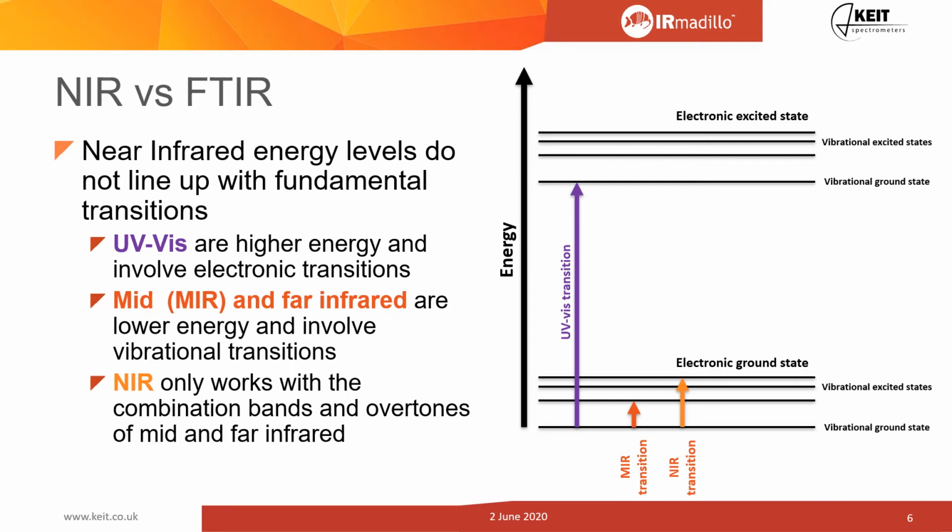That makes near infrared much, much harder to understand what's going on because they are not fundamental vibrations, which is what this ground state to excited state means. Fundamental vibrations, fundamental transitions are very easy to interpret. Any chemist fresh out of university or college can look at a spectrum from a mid-infrared instrument and give you some idea of what's going on. It takes an utter genius and expert to interpret a near-infrared spectrum by looking at it.